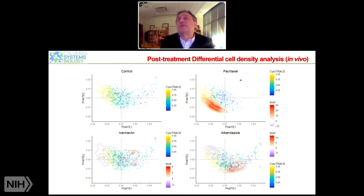So as you expect, when you treat with paclitaxel, which is known to target differentiated proliferative cells, you see striking depletion of the proliferative cells, which are in blue, sort of the cooler tones of the color spectrum, and dramatic replenishment of the stem-like compartment. So these tumors stop growing because you're killing a large amount of the cells, but they accumulate a lot of cells that can restart and reboot the tumor.